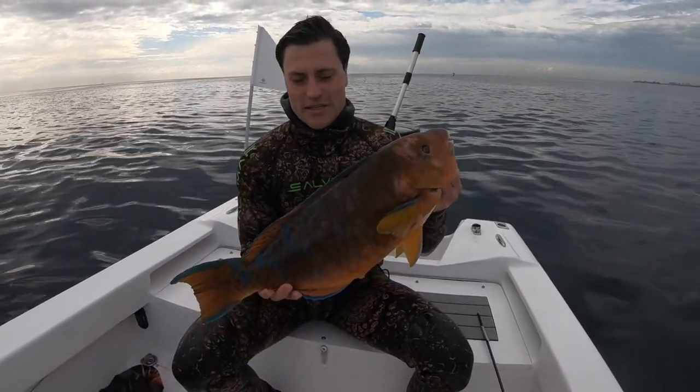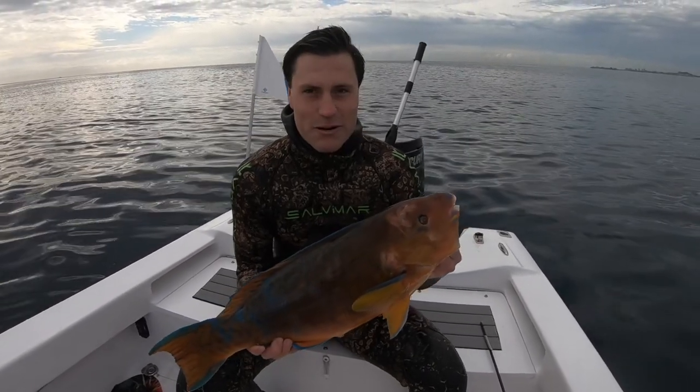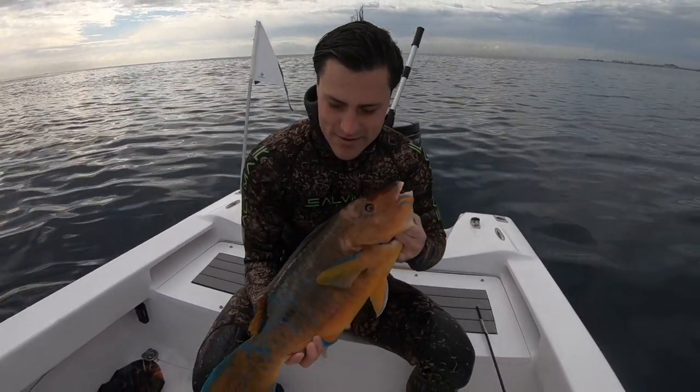Beautiful. So nice to eat. Very happy with that. It's going to feed me for quite a while, so very stoked. Yeah, I definitely don't need any more fish. I've got the blue grouper and that parrotfish. I'll probably just do some free diving now.